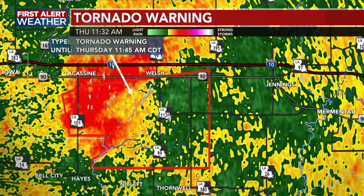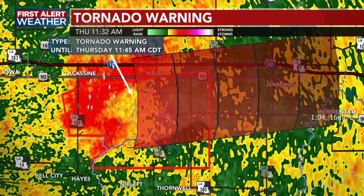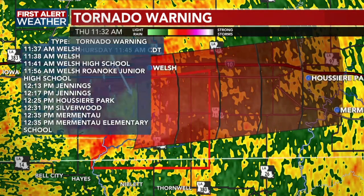So let me do another storm track here. This time it'll be a little bit closer. And again, it's continuing to move off to the north and east. And here's another estimate of the arrival time. So the Welsh vicinity is going to be at your location around 11:37. Welsh High School, 11:41 a.m.